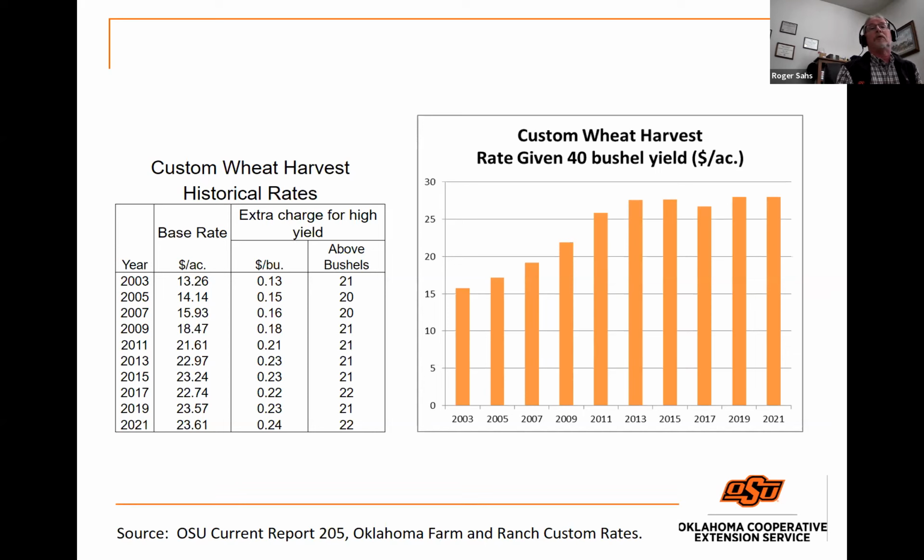Now, what does that bring? And what might we anticipate for 2022? I think that a number of these custom operators will be pressured to pass along some higher costs of doing business to their clientele. They would like to keep the lid down, I'm sure, and be very competitive on those rates, but sooner or later, they're going to have to pass along the higher prices of fuel. For instance, diesel fuel per gallon has increased about $2 a gallon, if not more, since the beginning of 2021.